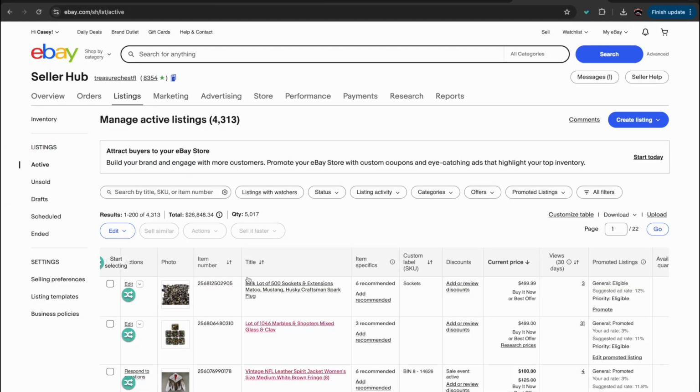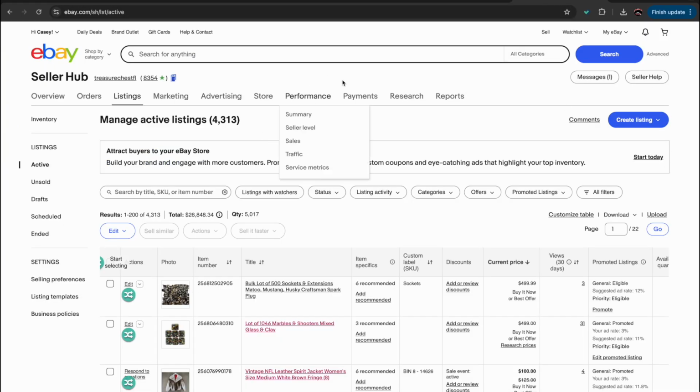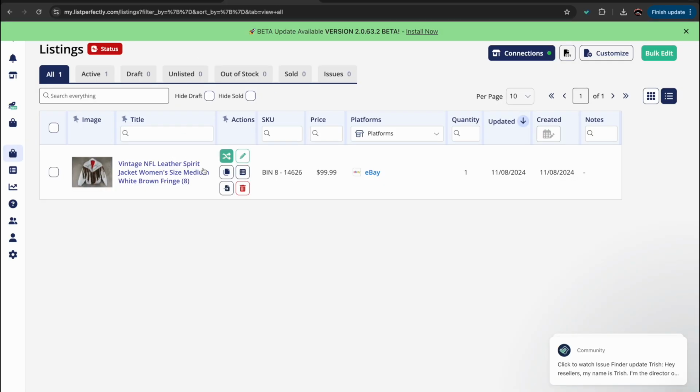And beyond just the copy and paste activity that they have there, they have a catalog where you can save all your items. I saved one just to show you guys. This will keep an inventory for you. You can see your entire inventory here. So you can do more than just copy it from platform to platform. You can actually save it in List Perfectly. You can create your new drafts directly in List Perfectly and then send them out to all the platforms. So there's a lot of great features available.